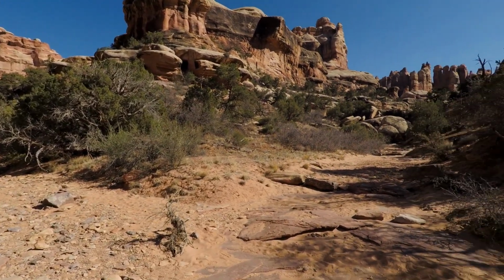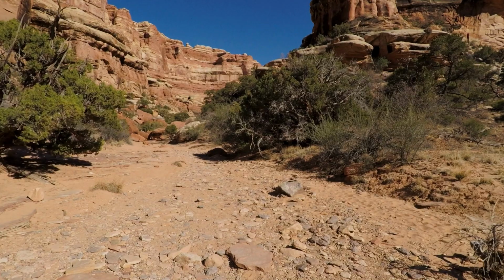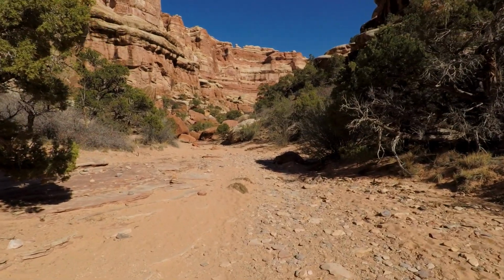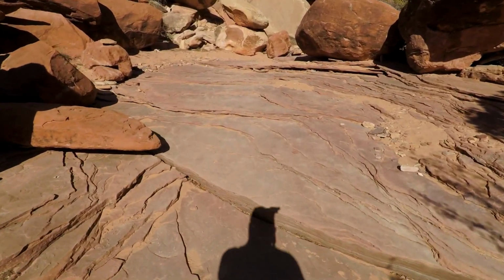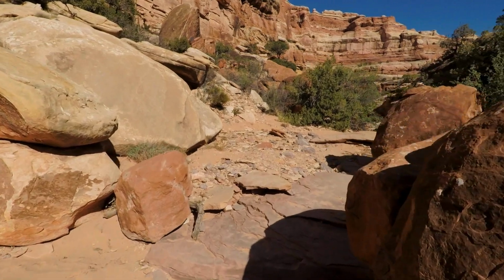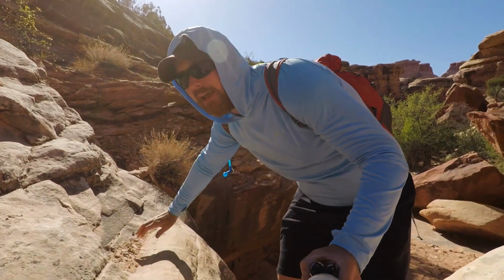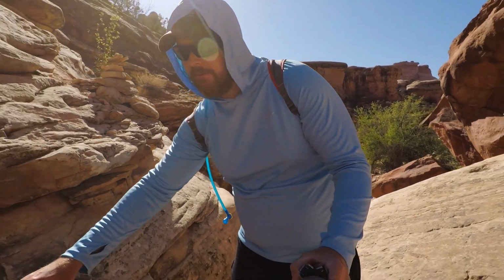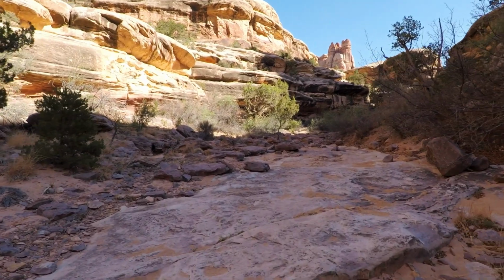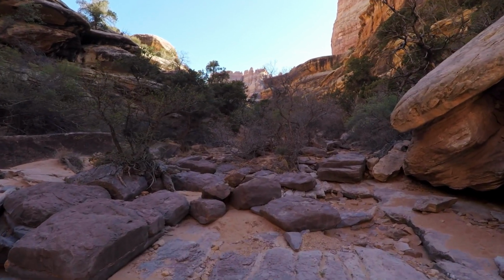All right, so there's a split right here. There's a canyon that goes in that way, and a canyon that goes that way. It appears that I'm going to the left because of that rock cairn. And then I saw another one over here as well. So the canyon has taken a right-hand turn. Still going in the dry wash.